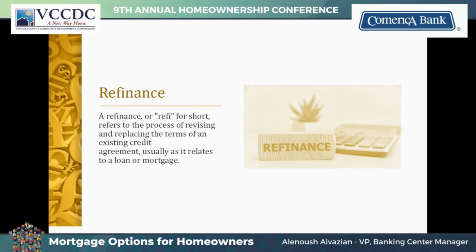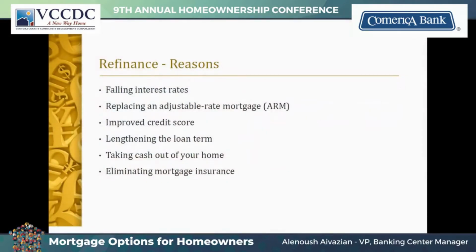Now we'll review the various reasons that people may choose to do a refinance. There are obvious and less obvious reasons for this. For instance, falling interest rates. This is the most obvious reason to refinance. When interest rates fall, a new loan means lower financing costs. Perhaps you took out a 30-year fixed mortgage when rates were at 6%. Now they're down to 4.5%. On a $300,000 loan, that rate drop alone would lead to a $279 reduction in your monthly payments.